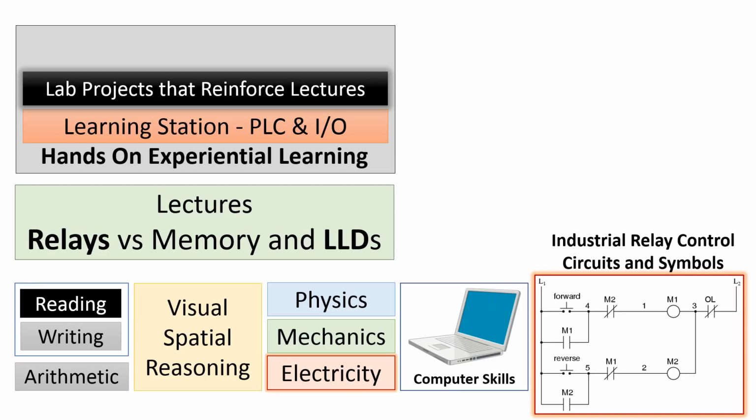We have lab projects that reinforce the lecture in a live classroom. Besides lectures, then you have lab, wrap up, and discussion. And of course, if you're not doing this in person, then you have to put it on a video disc series, which is what we do. Now, this presentation is to share with everyone out there how to do a PLC class. How I do the PLC class. And I'm talking about both virtual or online and in a live classroom.